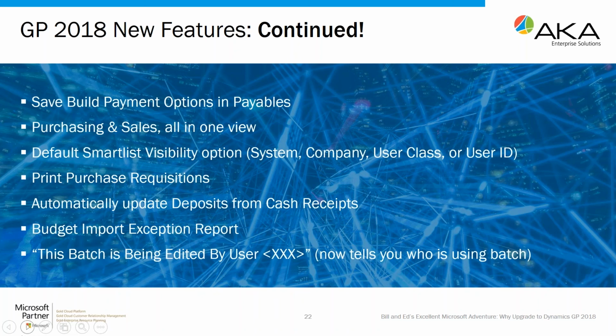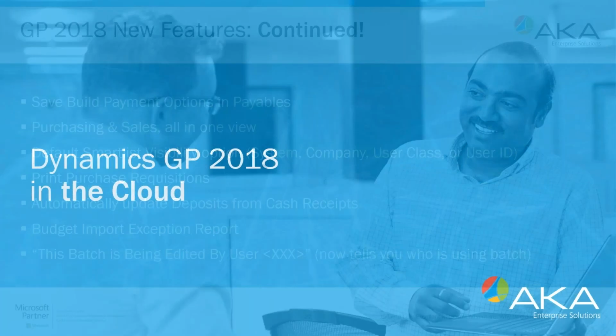I need to post a batch. So those are some of the, again, highlights. There are more. And with that said, unless there are any questions, I will turn it back to Bill to discuss GP 2018 in the cloud.